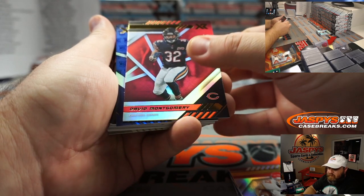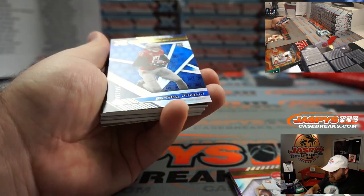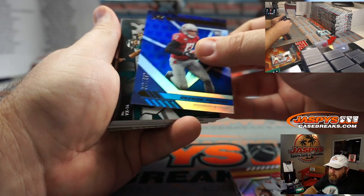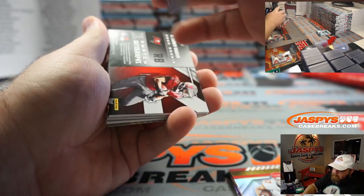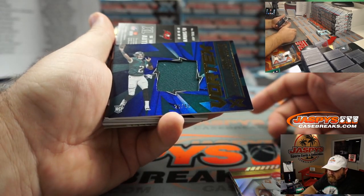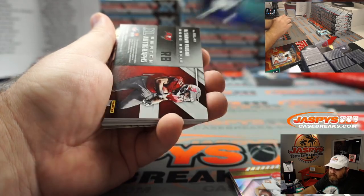Bears to 249, Jernigan, David Montgomery. Desmond Ridder to 199 for the Indianapolis Colts, and Mark Bissett. Vortex Relic, 26 out of 49. Jalen Hurts going to the Eagles, and John.